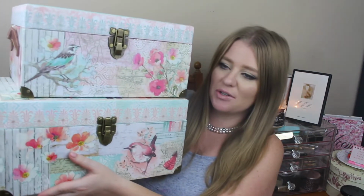I went into Michael's one day after swim class because it's literally right next door to Eden's swim school, and they had this whole row of decorative storage for 70% off. 70. So I got both of these beautiful trunks. One is slightly smaller than the other, so they stack. It's really hard to show you, but these are amazing. They actually have a little closure, which is nice because of the small ones.